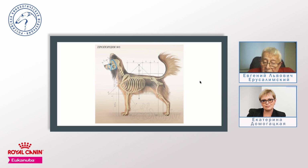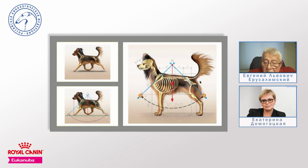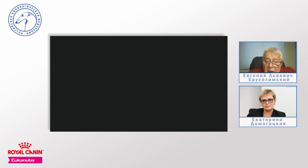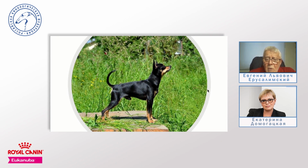I think that we can go now to the actual standard. Please open these dogs for me. Now these dogs, we can look at them. And those two dogs. Look one more time. Look at this dog, for example. And now let us read the standard.